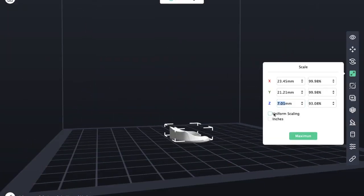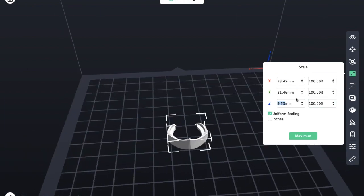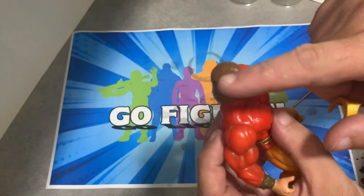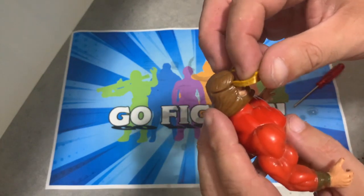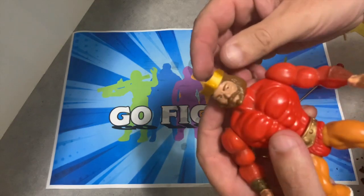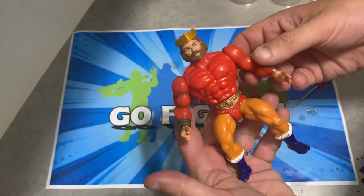Now, I had to go into my 3D design space and design up a crown for him because his crown has been missing for years. So I designed up a crown. It fits into this little groove in his head, which is a weird way to do it, but that's the way they did it. And so with the crown I made up, I think it's going to look pretty good. And it just snaps into place. And I think it looks pretty fantastic.